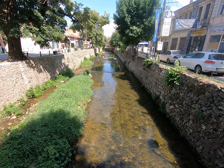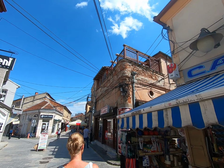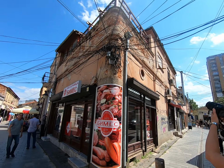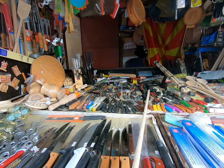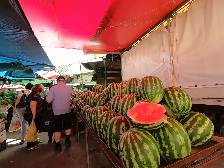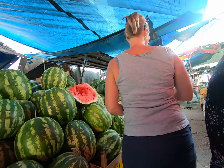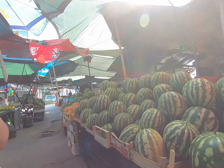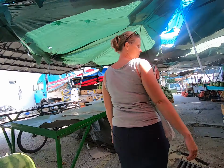So right now we are at Old Bazaar Bitola. Let's check it out. What? Oh yes, we might need those later on for the meerkats, for the bears. How about some watermelons, people? You want one? I'm a bad chooser. Which one? Watermelons and other melons. Wow, there's so many.